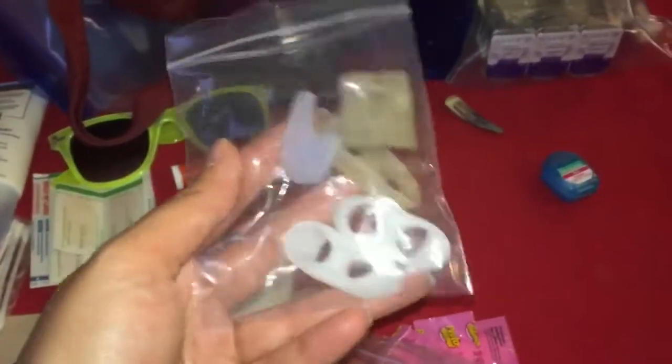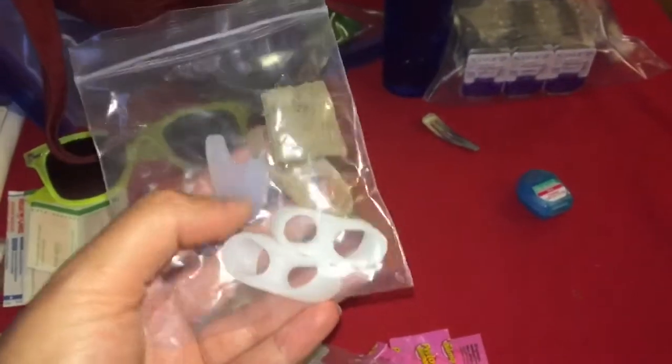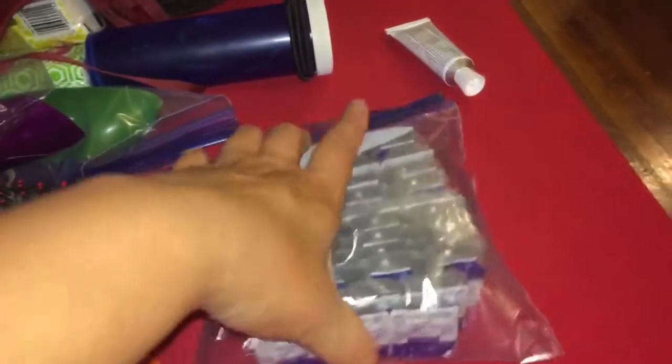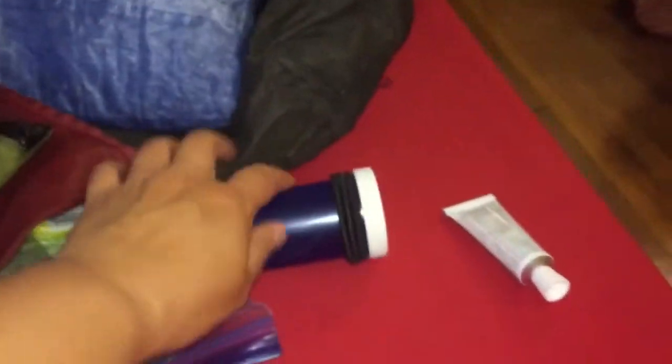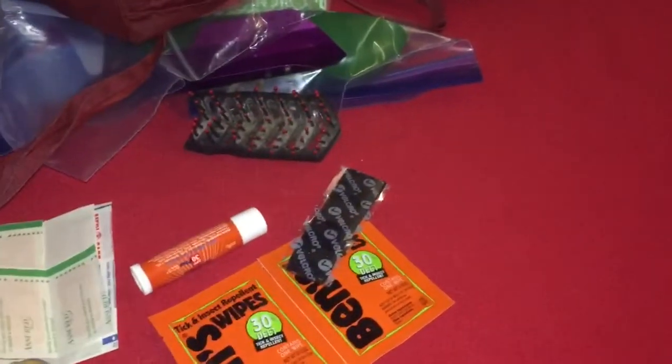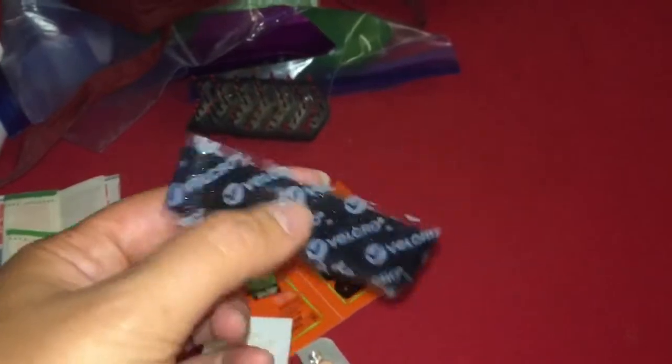So these are toe separators. Because sometimes my little baby toe goes underneath the other one, and so I wear them. Floss. This is a hair clip. Oops. Contact lenses. Ugh. I put my eyeglasses in this case. This is antifungal cream because sometimes you get a rash, and if you don't have the cream, then you're in big trouble. Sunglasses. This is Velcro to attach the Dirty Girl gaiters on new trail shoes, if and when I get them.